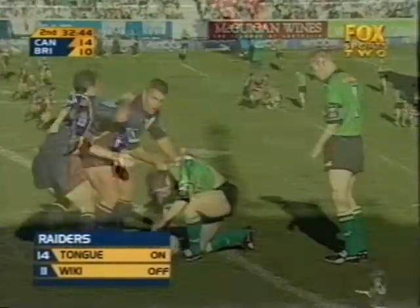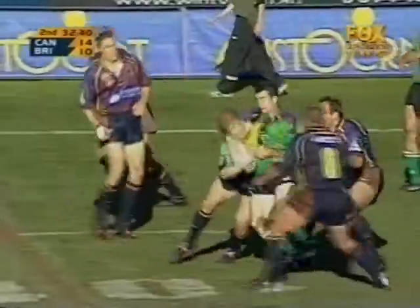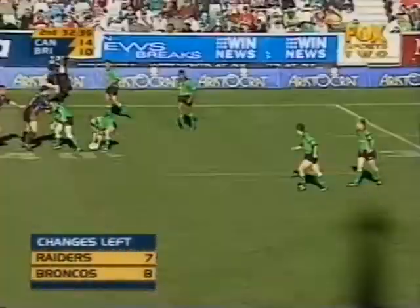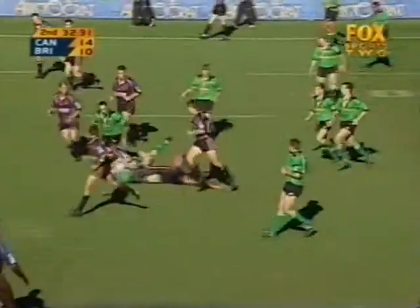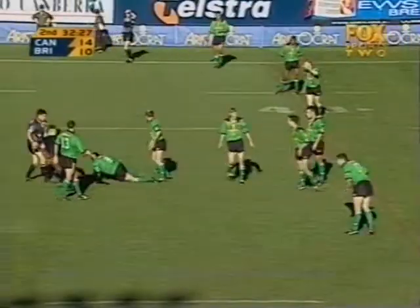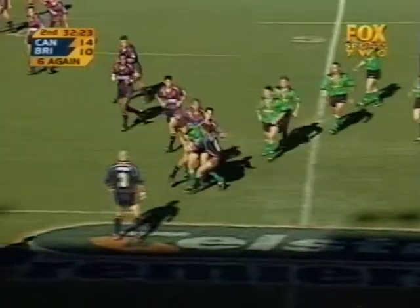Alan Tongue out there for Ruben Wiki, who gets a breather for the moment. I'm sure it won't be for too long a time. It has been very good for Canberra this afternoon. Plenty of changes left for both sides. Here is McClendon getting a ball away. It came off the hands of Pritter and then back to McClendon. So it will be a renewed tackle count for the Raiders. 6 again. Here's Martin. Prince leaps up around his shoulders to stop him.